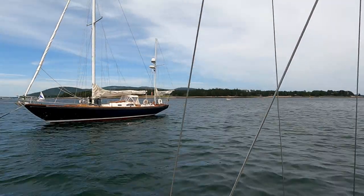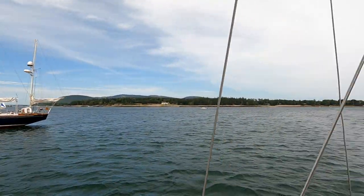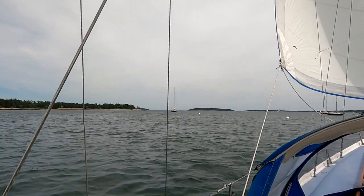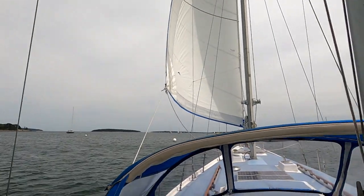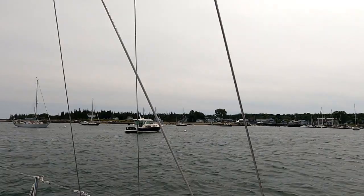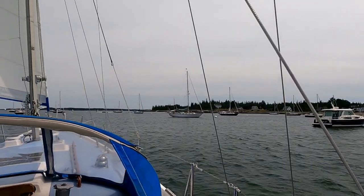And here we have a Hinckley 48. Quite an old boat from the 60s. They haven't built those for a while. And we'll continue out and take a look at some of the other boats here in the Hinckley Company mooring field. Because this is Hinckley Company's dock over here, and all of these boats are on their rental moorings.